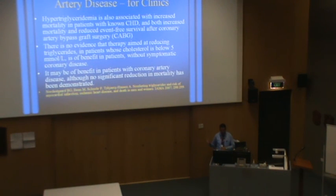Now here's an evidence-based question. Can high triglycerides cause you to have coronary artery disease? And will reducing it make your patients live longer? So we review the evidence from the JAMA, from the article at the bottom, and it says, cardiologists will also like to comment on this, that it will reduce your event-free survival after a coronary artery bypass graft if your triglycerides are still high and if you haven't reduced it. And if you already have coronary artery disease, it's a bad thing. It will cause more mortality compared to those whose triglycerides are not so high.